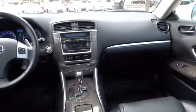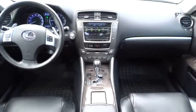climate control. This beauty is sure to make you the talk of the neighborhood, so call or drop in for a test drive today.